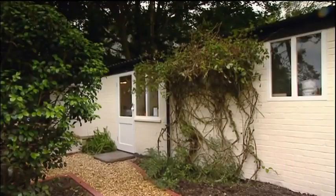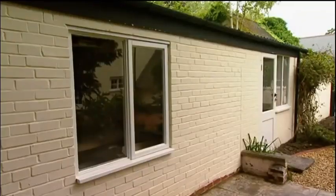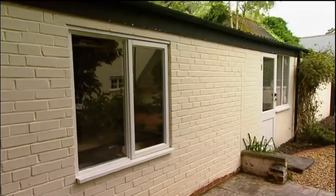We also asked the agents how much they reckon it would add to the value of this if you turned the outbuilding into an annex, and they said it could be as much as £50,000. So at £475,000 for the top valuation, if you added another £50,000 on it, you'd be looking at £525,000 as the value of this house. It would make it all very worthwhile, I think. Yeah, there's something very satisfying about those numbers.